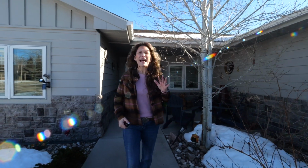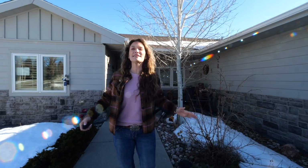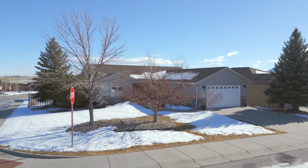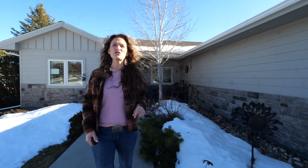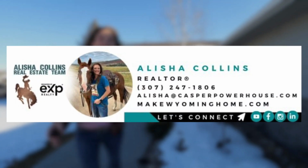Are you tired of the hassle and the stress of maintaining your home? Look no further, because this beautiful ranch-style home offers easy living with snow removal and yard maintenance taken care of by the HOA.